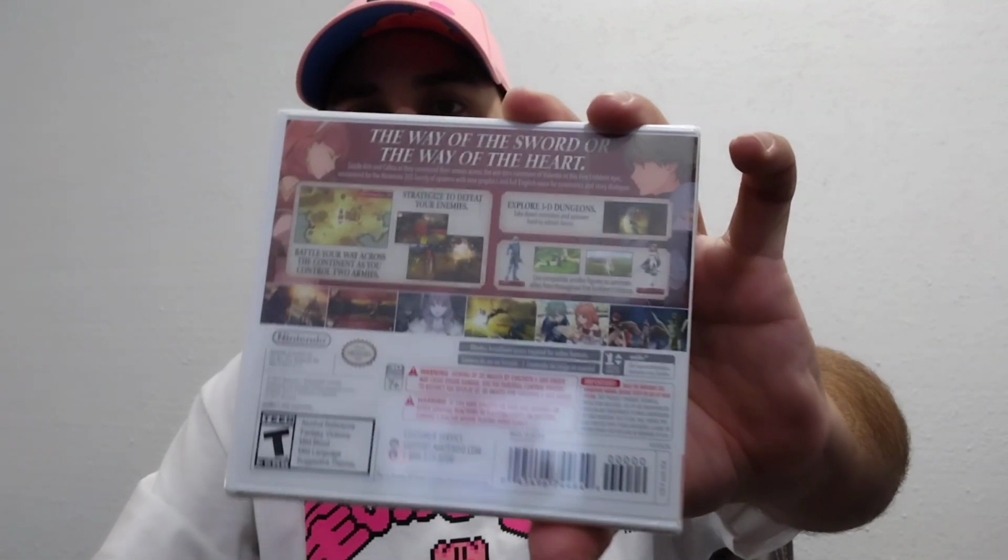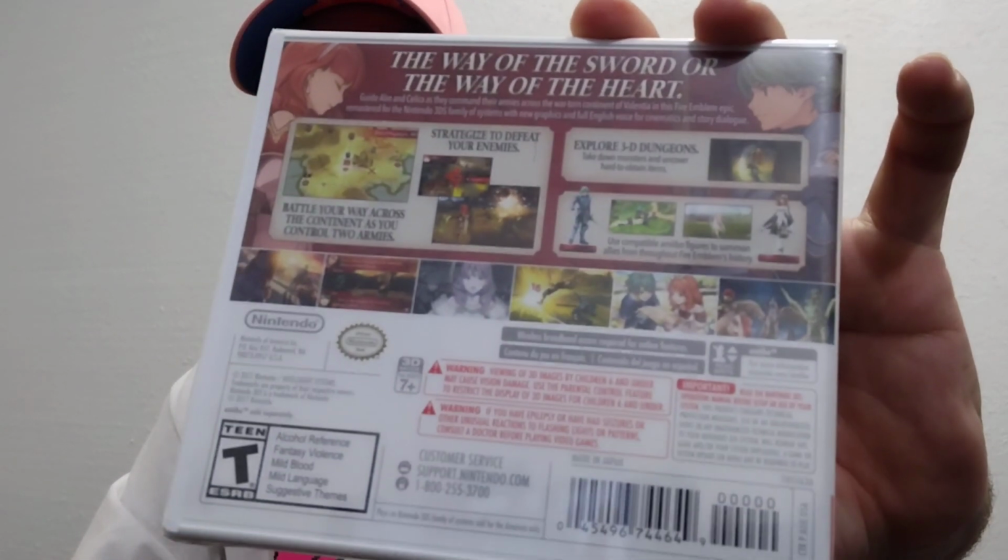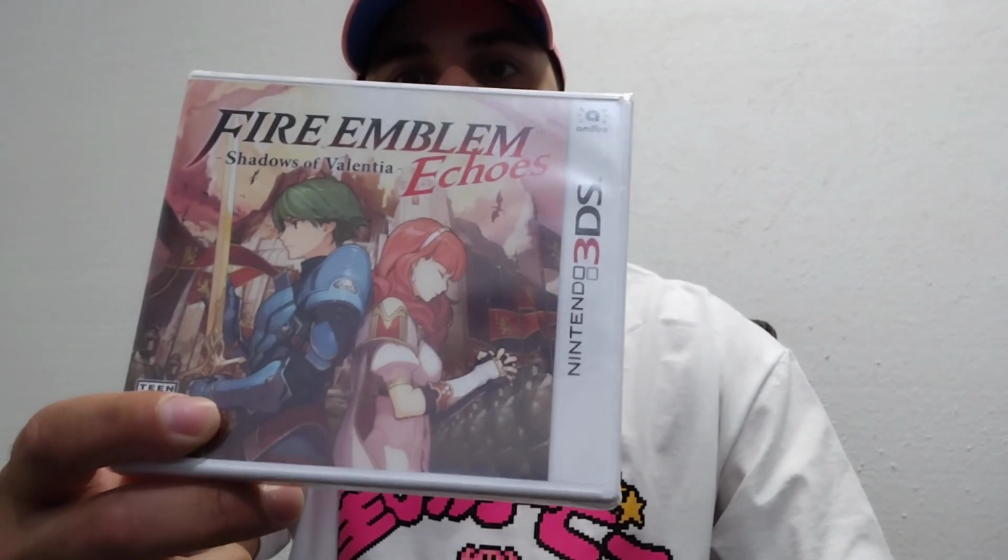Now this is a remake, I hear, of Fire Emblem Gaiden, which I've never played, but I do look forward to playing this game here. I've seen the art style, graphics, and I've heard that it's a bit of a departure from the usual Fire Emblem games compared to how the other ones are, so I do look forward to diving into that one.